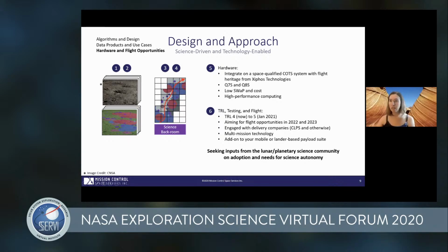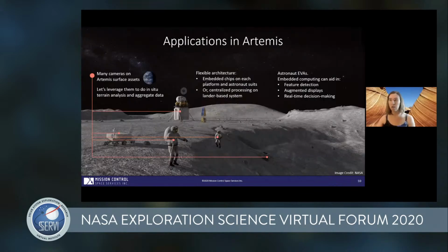So finally, in Artemis specifically, there are lots of neat things we could do given the number of cameras that will be on different platforms, including on astronaut suits. So ASOS creators could be used to leverage these cameras to do local terrain analysis and data aggregation in real time to support crewed and robotic exploration in cooperation.